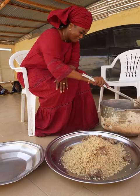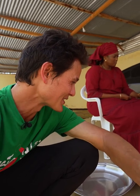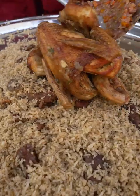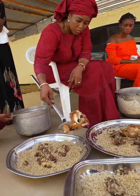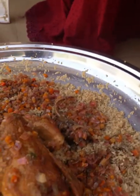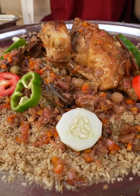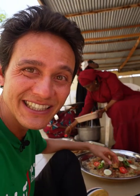The presentation is so important and often communally eaten off of trays throughout Senegal. And so she dishes the rice first to the base of a massive tray, there's a mountain of rice. Then finally the garnish on top with some fresh vegetables and olives sprinkled on top.